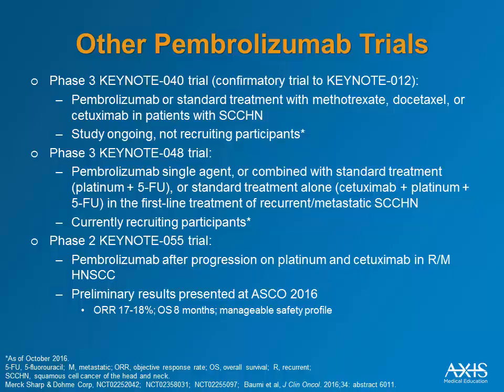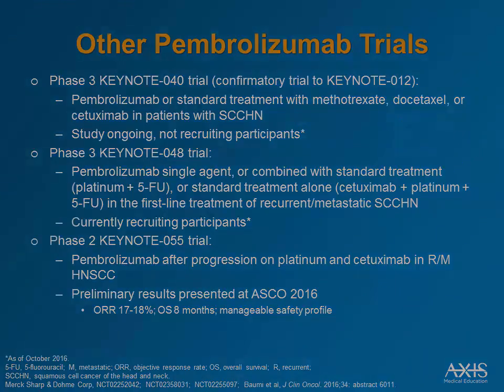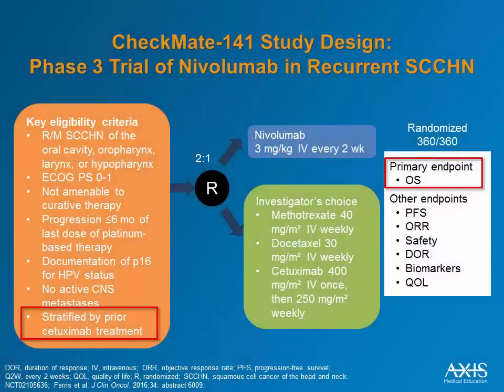The KEYNOTE-055 trial is a single-arm phase 2 trial using pembrolizumab after progression on platinum and cetuximab in recurrent metastatic head and neck cancer patients. Preliminary results were presented at ASCO 2016 with a similar overall response rate of 17 to 18%, as shown in the KEYNOTE-012 trial. The CheckMate 141 study used a different anti-PD-1 antibody.